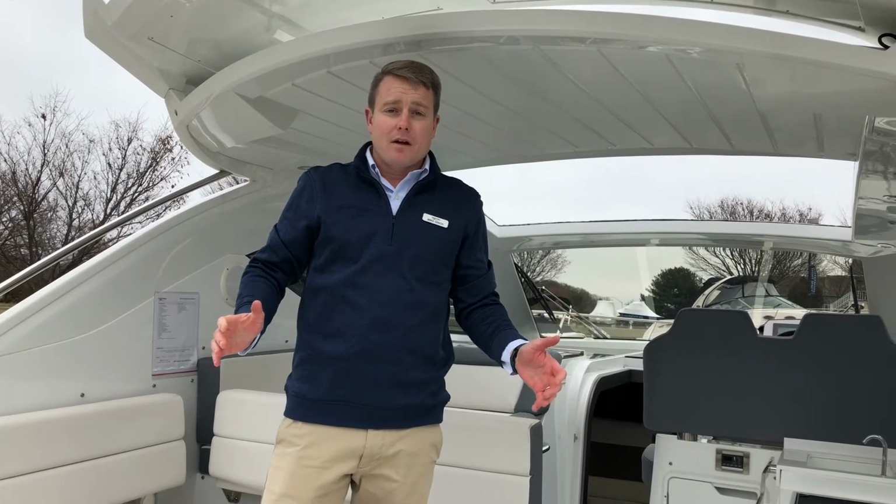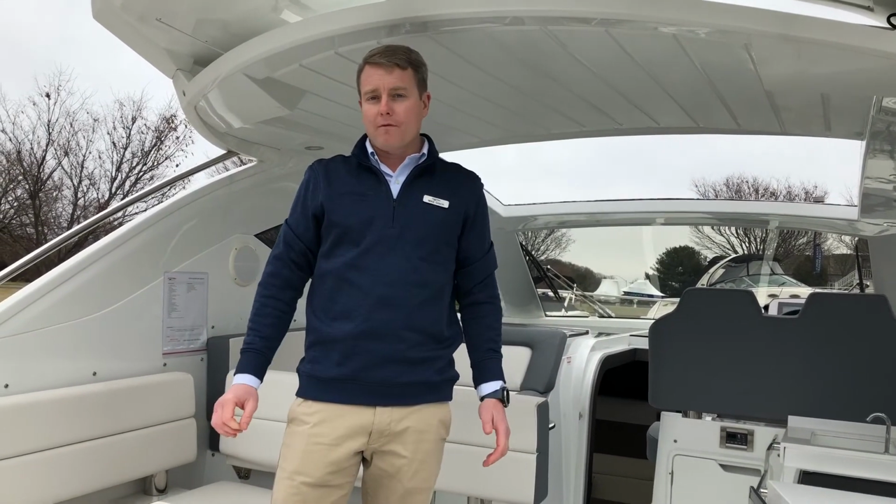So to wrap things up, 2018 Galeon 405 HTC.